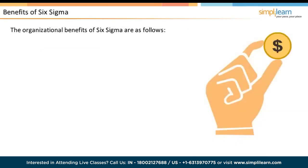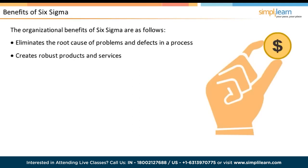The organizational benefits of Six Sigma are as follows. A Six Sigma process eliminates the root cause of problems and defects in a process. Sometimes, the solution is creating robust products and services that mitigate the impact of a variable input or output on a customer's experience. For example, many electrical utility systems have voltage variability up to and sometimes exceeding a 10% deviation from nominal value. Thus, most electrical products are built to tolerate the variability, drawing more amperage without damage to any components or the unit itself.